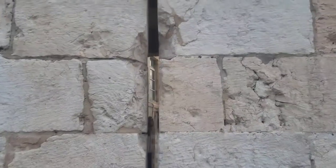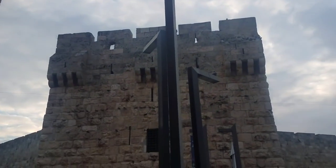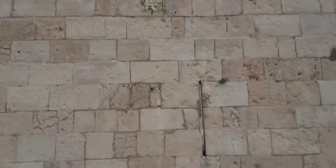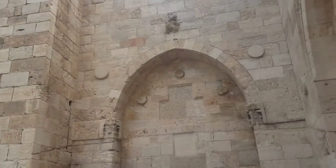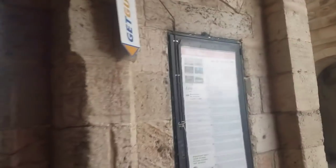Here at Jaffa Gate, we have an example of the kind of slots that are in the wall. If we take a look back here, here at the main Jaffa Gate, what's called the Tower of David, we can see these slots. Let's point out these slots here. See all these slots? These are basically slots in the wall like we saw in the Western Wall that were for, of course, defense, right? And if we come inside, this is what it looks like inside the wall. Okay, you can see the kind of alcove, and then going out, we have the slots, and we saw these in the Western Wall, of course, which is quite interesting.